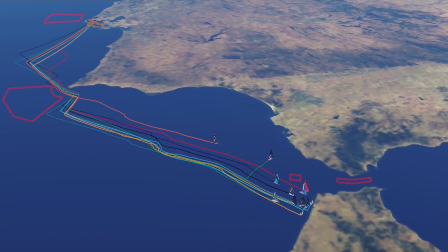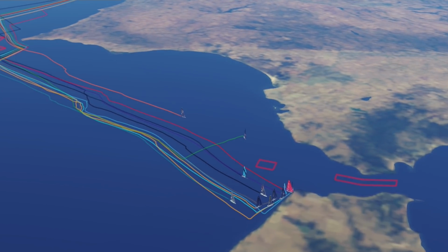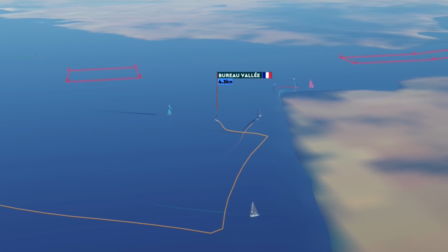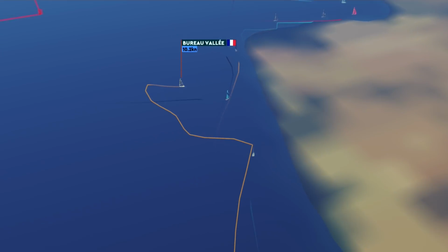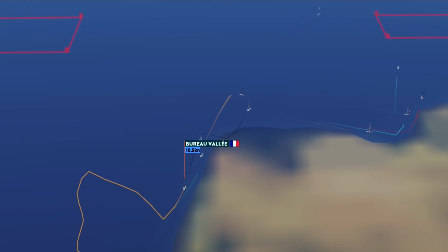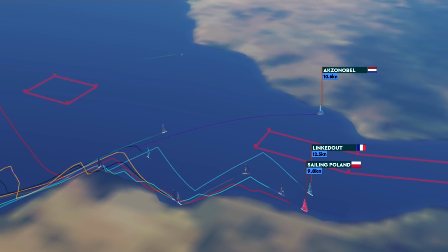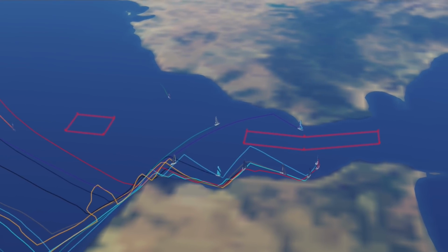No rest for Linked Out, and indeed no rest for any of the teams out in the water at the moment. This was how they lined up to sail through the Strait of Gibraltar, with Linked Out leading in the Imoca 60s and Sailing Poland in the VO 65s. Behind them, Bureau had to bear away for a while. We're not too sure what the cause was, but the good news is they're back underway and sailing in the right direction. Meanwhile, Axonabel Ocean Racing was the first boat to break and go to the north, putting pressure on the boats in the south as Linked Out continued to enjoy the conditions.